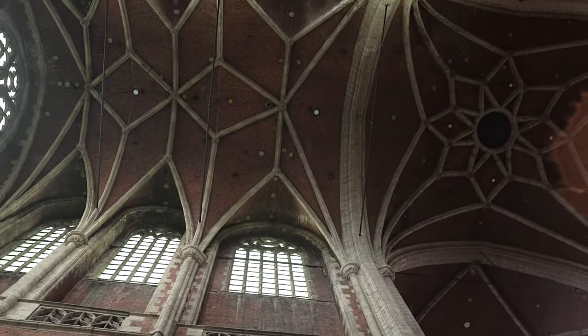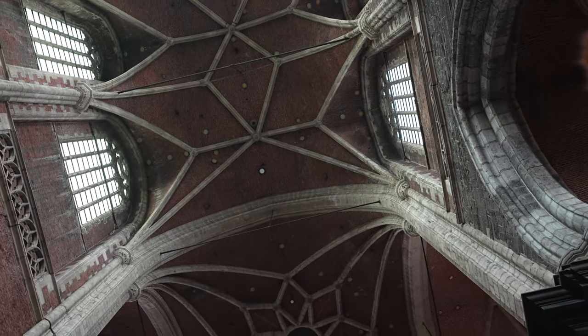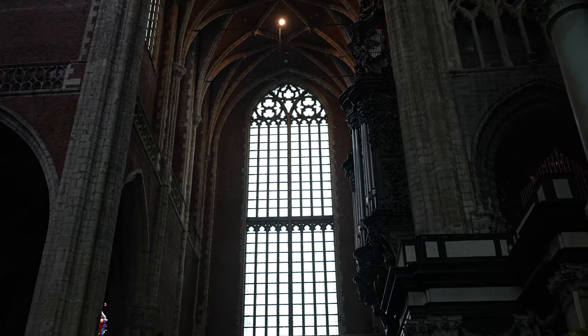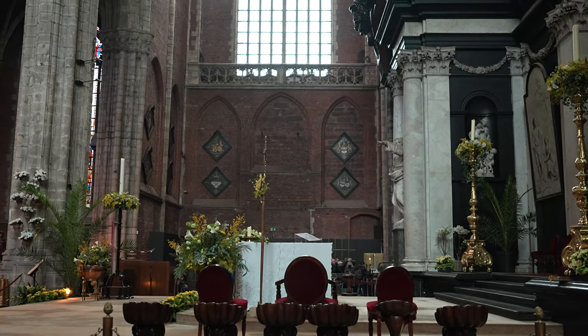The cathedral's pulpit, carved from white marble, is considered one of the finest examples of Baroque art in Belgium. The cathedral's organ is one of the largest in the world, with over 6,000 pipes and a console that can be played from either the choir loft or the nave. The cathedral was the site of the baptism of Charles V, Holy Roman Emperor, in 1500.